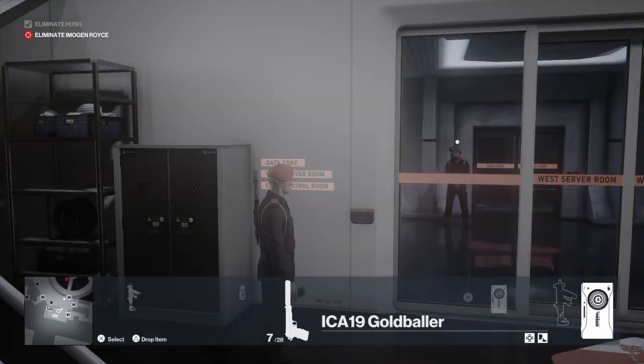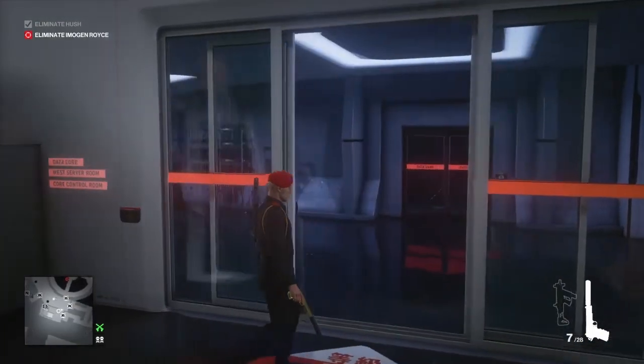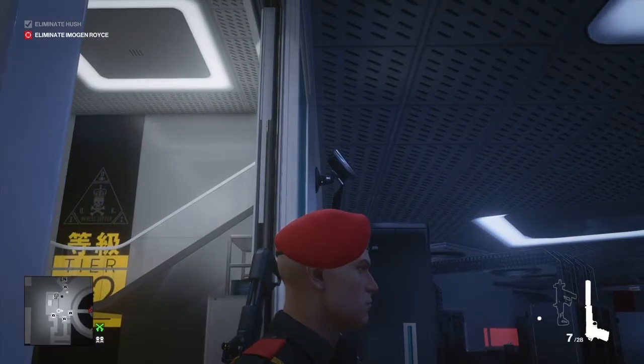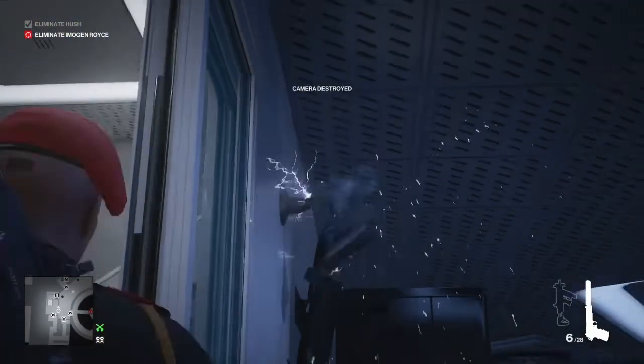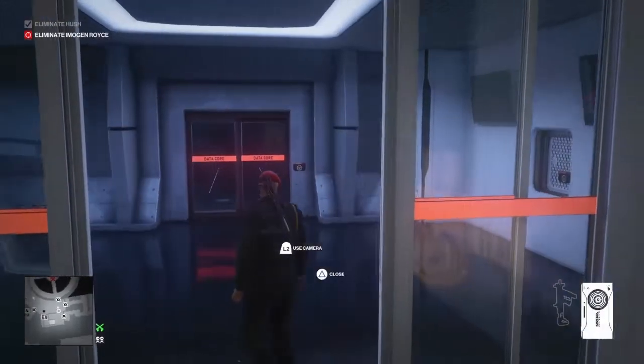He will get in our way just a little and slow things down considerably. You can take him out if you so wish. I've opted to let him live, or at least remain outside of the cupboard. So once he moves away, we're going to make our way just into the entrance of the door, and up to our left there is a camera.